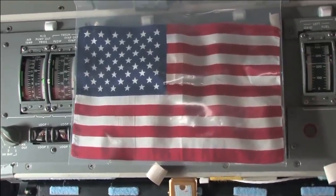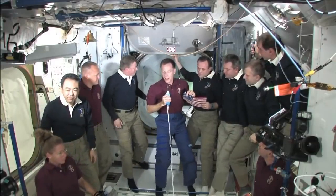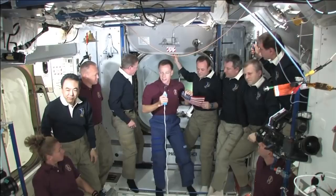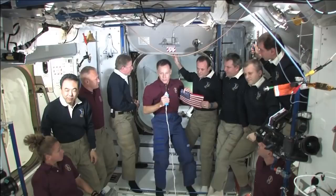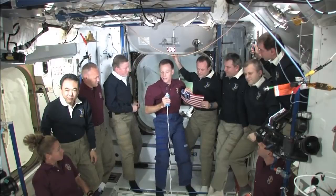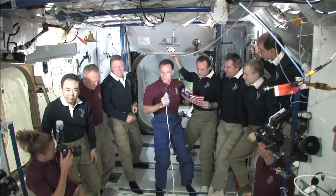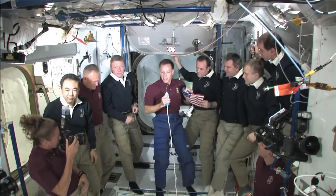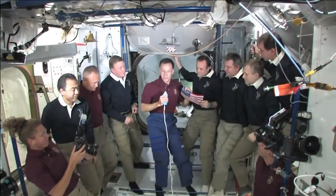Well, we have that flag, and that flag is significant not only because we brought it up on this flight, but because it also flew on STS-1. This flag represents not just a symbol of our national pride and honor, but in this particular case, it represents a goal. This flag also will be flown prominently here by the forward hatch of No. 2 to be returned to Earth once again by an astronaut that launches on a U.S. vehicle, hopefully in just a few years.